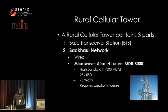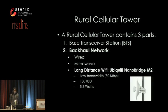It requires a spectrum license so that nobody's stepping on each other's toes. They're all very, very particular about their spectrum in the GSM world. So that's the sort of classic answer. And again, if we move to the cutting edge of what's going on, are these low-cost Wi-Fi links. So this is Ubiquiti M2, much lower bandwidth, but again, if you're handling less users, you don't need that high bandwidth anymore. At this point, you can get $100 and about 5 watts to backhaul your base station.